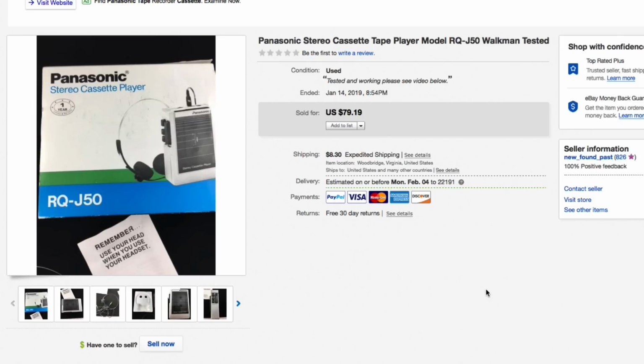Anyway, I got this for $5. Tested it, worked perfectly. Listed it for $79.19 plus shipping, and that's exactly what it sold for, full asking. So it was a really, really nice sale.